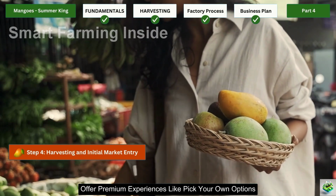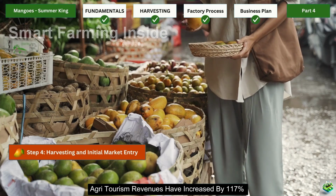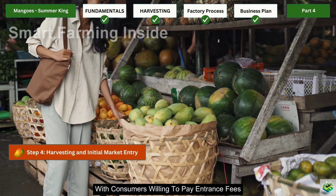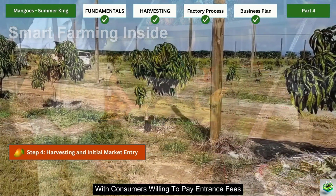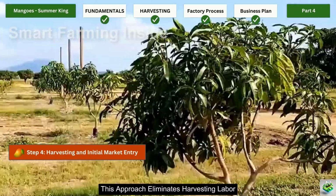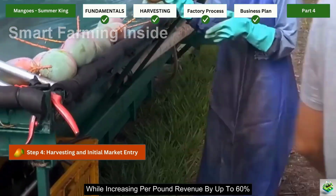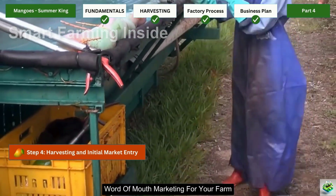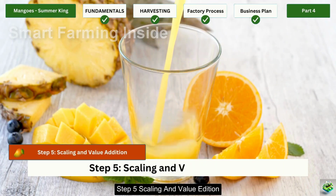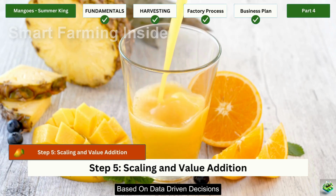Offer premium experiences like pick-your-own options. Agritourism revenues have increased by 117% since 2022, with consumers willing to pay entrance fees plus premium prices for fruit they harvest themselves. This approach eliminates harvesting labor while increasing per-pound revenue by up to 60% and creating valuable word-of-mouth marketing for your farm. Step 5. Scaling and value addition. Reinvest profits strategically based on data-driven decisions.